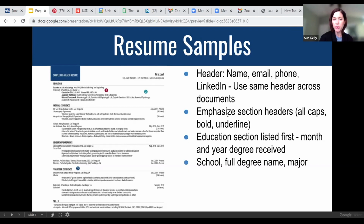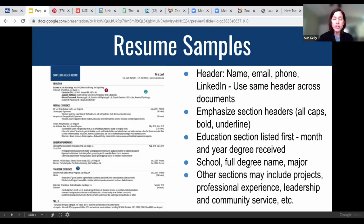And just make sure to put, even if you're a sophomore, you can still put Bachelor of Arts candidate or Bachelor of Business Administration in marketing, expected graduation May 2023 or 24, whenever that is. So you can put the degree that's expected in addition to your major. Other sections could be projects, leadership, awards, skills, honors, etc.